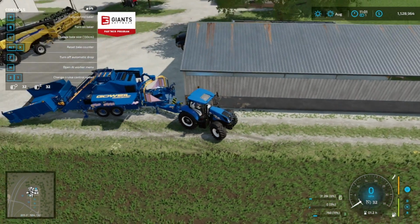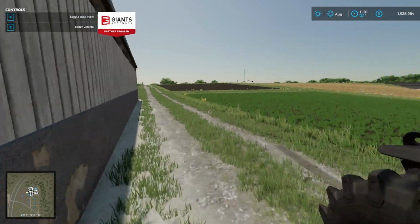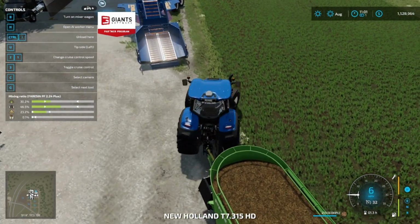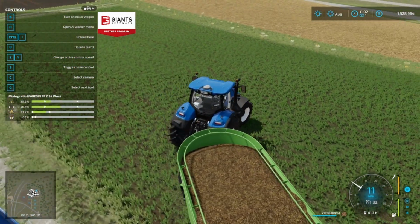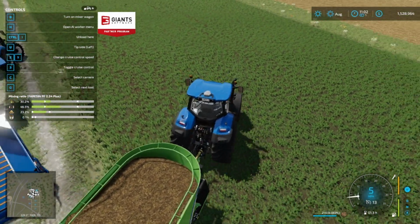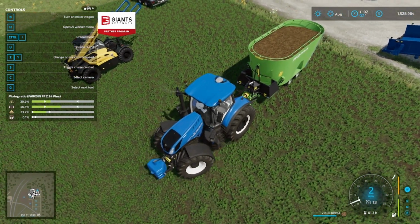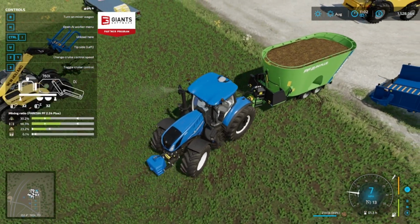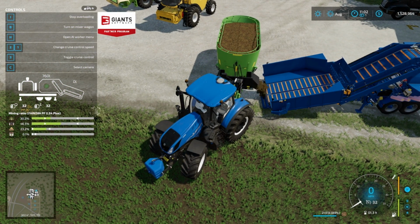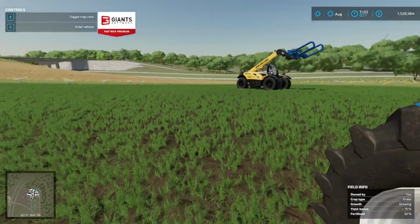Get it. It's still unfolding. Alright, got it turned back on. I wonder which side this dumps out of. Oh, I can toggle it. Now I want to see if I can dump it right in there. Yeah, it's letting me. Now I'm gonna dump that mixed TMR right in there.